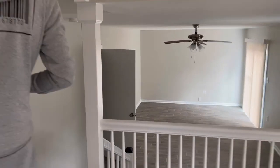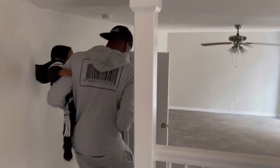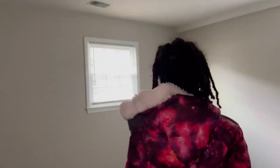House number two. Okay, we're gonna let the adults go around the house and make sure it's safe. So I'm gonna give you guys a tour. I don't know what this is gonna be, but it's a room. I think that's a little storage, like a closet or something. Nice. I wish the windows were just a little bigger. Yeah, get some more light in here.